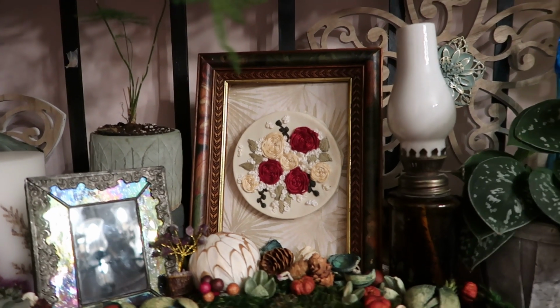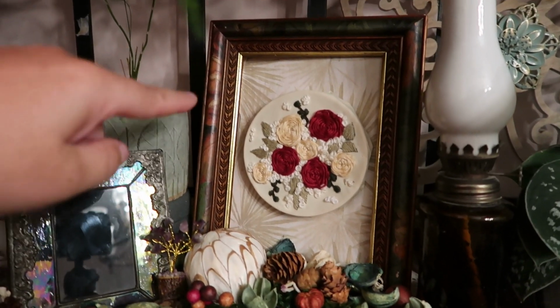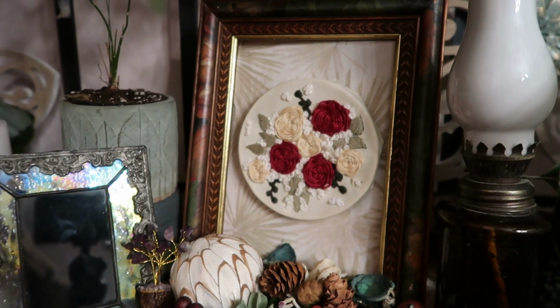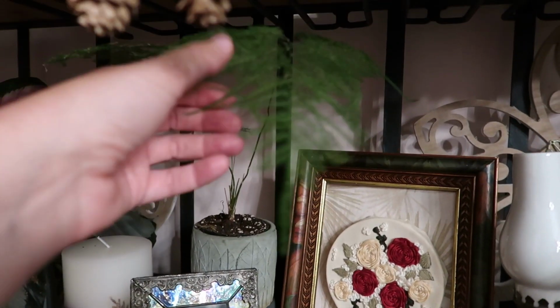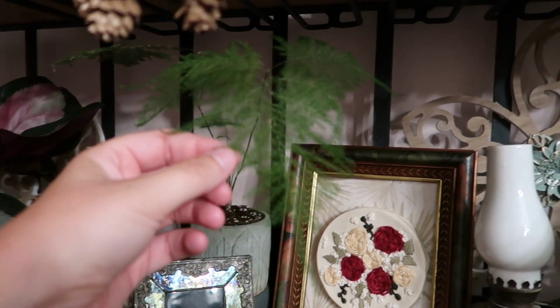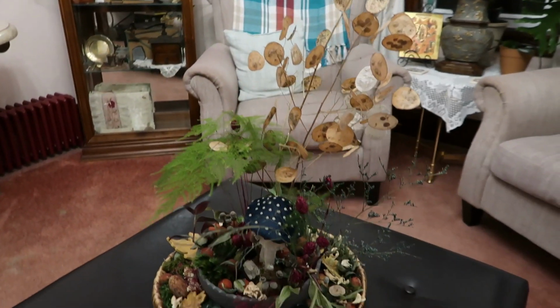Okay, this is so cool. This is an oil lamp, right? And I put that in this display. This is my embroidery. I did this, and I actually have to work more on my embroidery, and now that the fall has come, well, winter, I'll probably be doing a lot more of that. Gorgeous little asparagus fern right here. I love it. It's so elegant, and I have that in another display actually right here, and we'll go over that in a second.